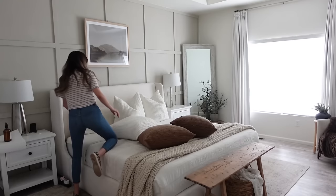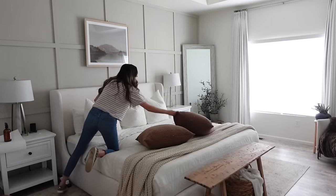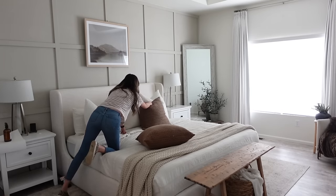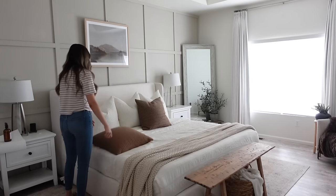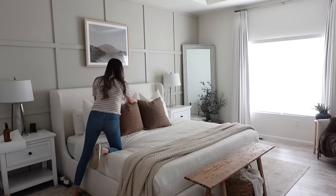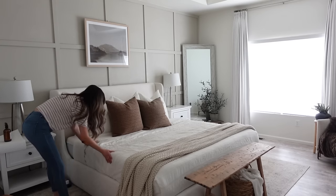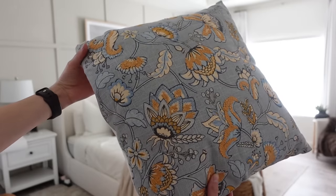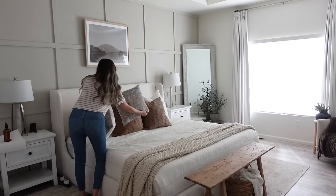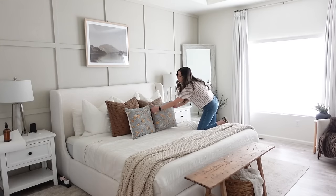And then going to layer in my Euro pillows that I got from HomeGoods a couple years ago. These brown pillows, I get so many questions on. I actually got them from Target a very long time ago, so sadly I cannot link these either. And then I'm going to add in some colorful pillows that I found at Lowe's on sale. I believe they were around $6 or $7. I ended up taking them away because I wanted to go back to a more neutral color scheme, but this is a simple way to add in color if you do want to do that in your bedroom.